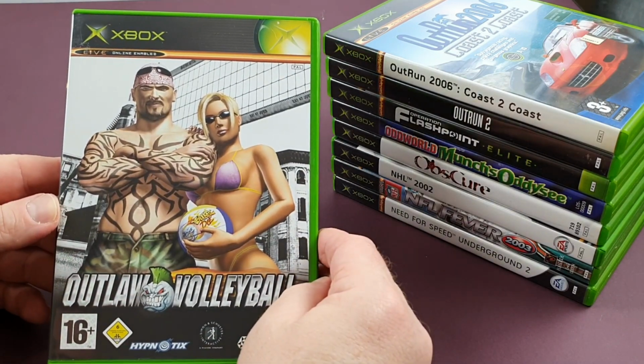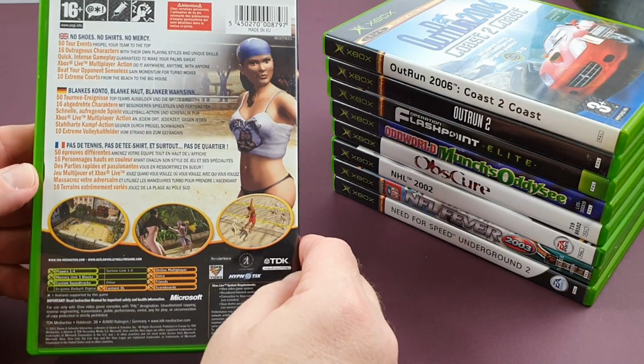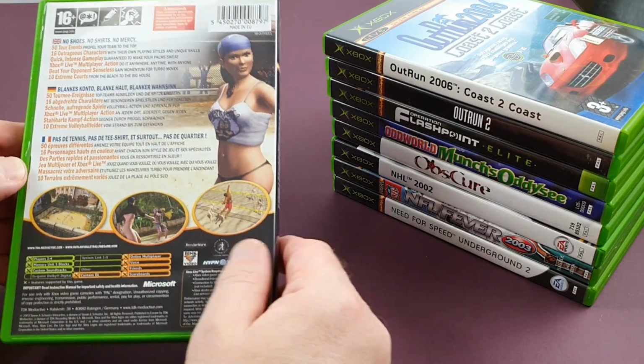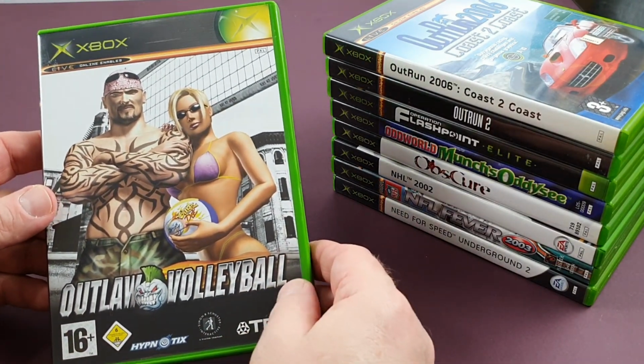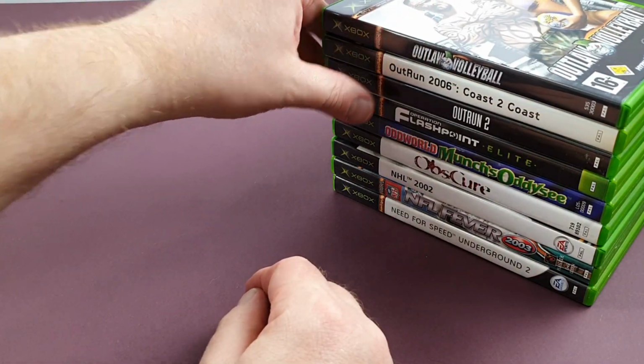Next is Outlaw Volleyball, TDK. This is one of those ones, well, it's a bit like the Dead or Alive beach volleyball. Interesting subject. Sporting games vary in quality on the Xbox. I believe the Outlaw series, they did Outlaw Golf as well, are actually pretty good.